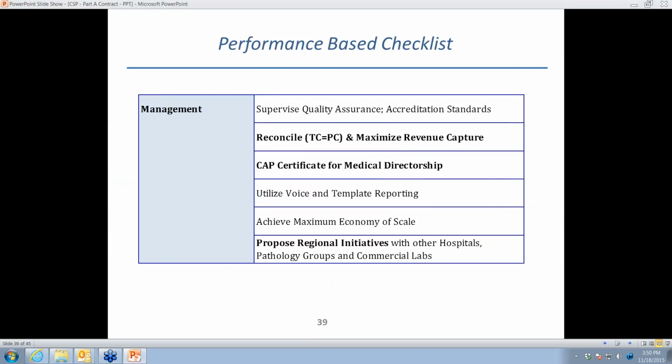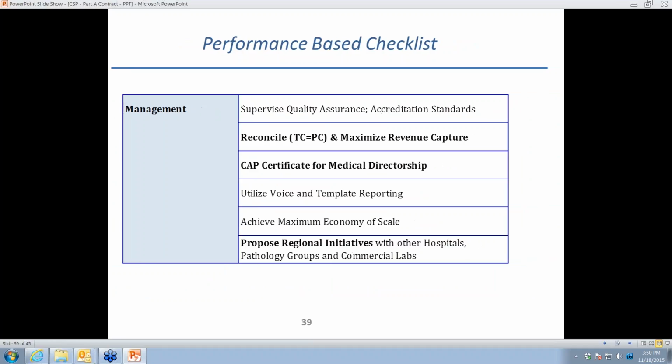Some more management activities: reconciling the PC and the TC reimbursements, get a CAP certificate for medical directorship. In many cases, I've been able to come up with a $5,000 kicker for the pathologist if they get that CAP certificate for medical directorship. And again, proposing regional initiatives is another way to proceed.